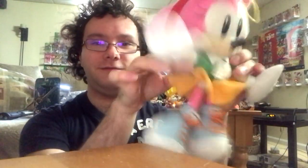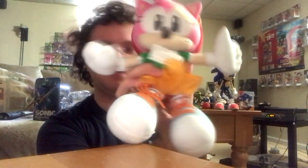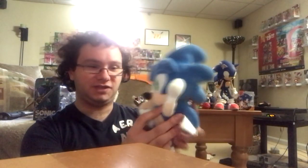And then we have Amy, classic Amy, or Rosie the Rascal. One of the few plushes in more recent times that has been more of her classic design, which is nice. My best friend also got me this little Sonic one that makes some noises when you press his stomach.